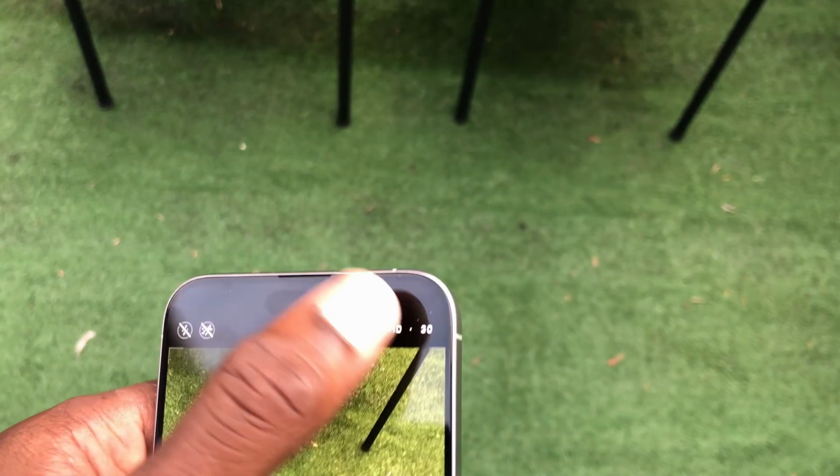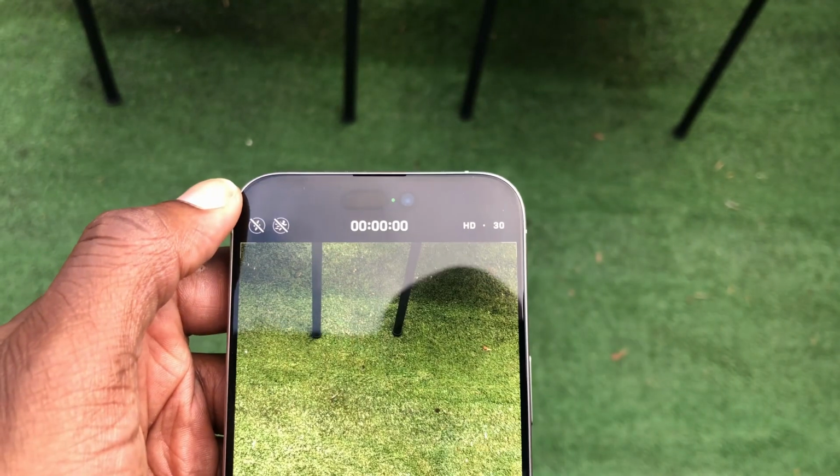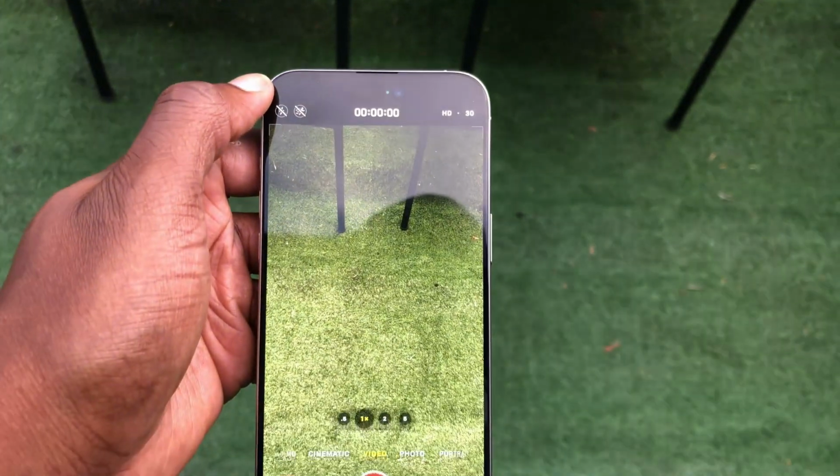The video quality and recording options are fantastic. 4K at 24, 25, 30 and 60 frames per second. 1080p at 25, 30, 60, 120 and 240 frames per second. Dolby Vision HDR up to 60 frames per second. Options for ProRes video recording, cinematic mode and 3D spatial video. I was impressed with the 12 megapixel front camera with most of the same modes available as the main rear camera.